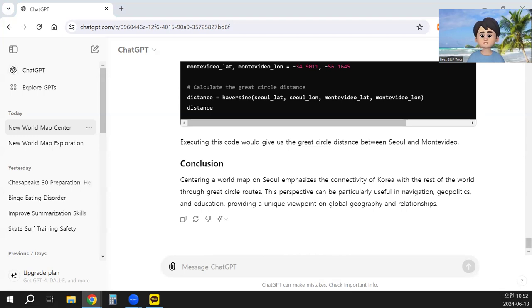where is the great circle, and also the highest latitude of the great circle, and the lowest latitude of the great circle? Highest latitude, not gratitude, latitude, yes. Can you figure out the route from Seoul to Budapest? We use a great circle when flying from Seoul to Budapest.